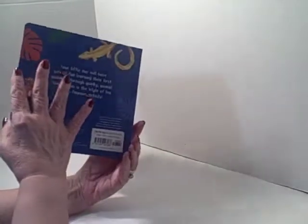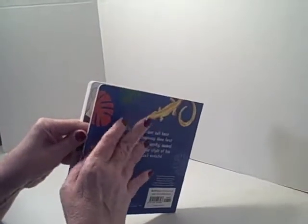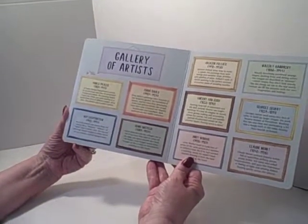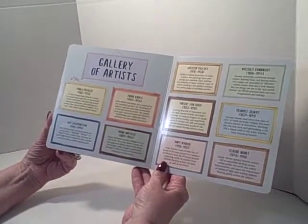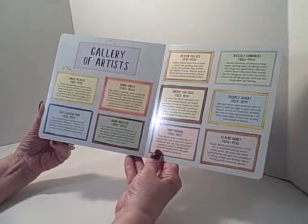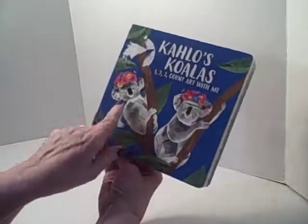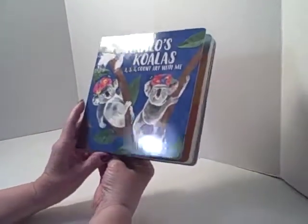Now, if you go back to the gallery, it says, Frida Kahlo's paintings were inspired by her beautiful garden, her homeland of Mexico, and her own fiery personality. If she had painted koalas, she would have been sure to feature her flowery headdresses and trademark dark eyebrows on the cuddly creatures. So you also notice she's given them her eyebrows, which koalas don't normally have.